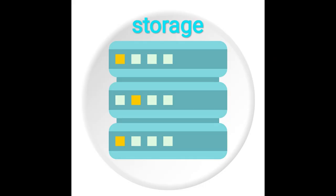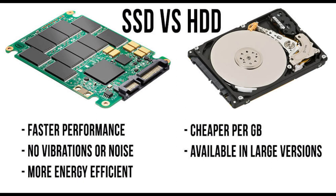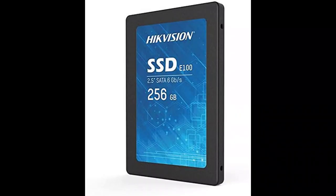Storage, friends: choose SSD type storage in a laptop because SSDs work faster than HDDs, and you must have a minimum of 256GB SSD for a laptop, and a maximum as per your need.